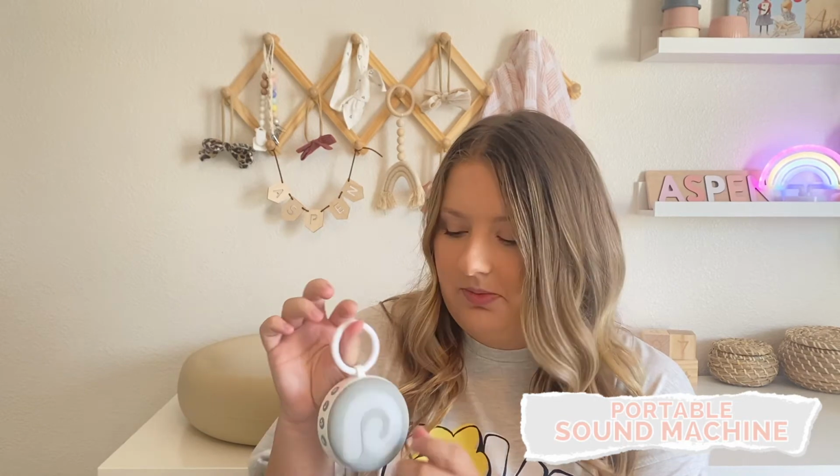It is rechargeable. It has lots of different options for the different sounds, and then it also has the option for a timer if you want one, but we never use it just because if we turn the sound machine off while she is sleeping, she wakes up immediately. It also does have the option for a little nightlight too. I'm pretty sure it's dead because for some reason it's not turning on, but this part can also be a light if you need that.